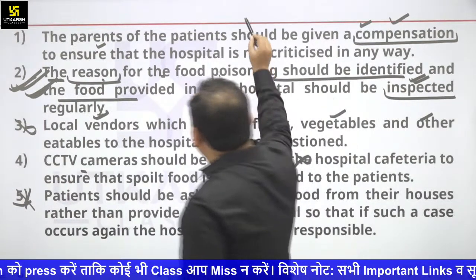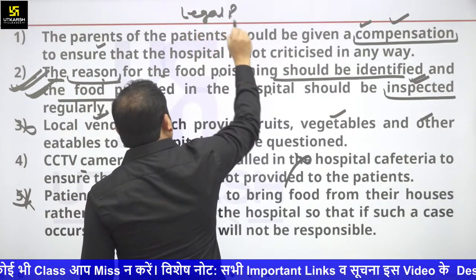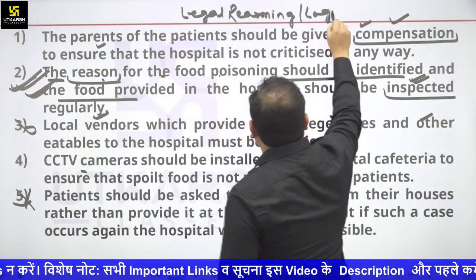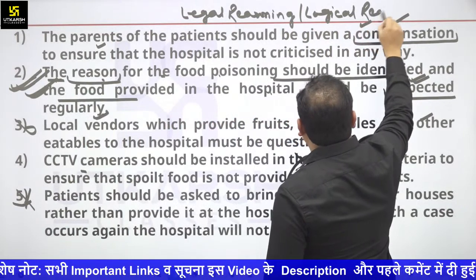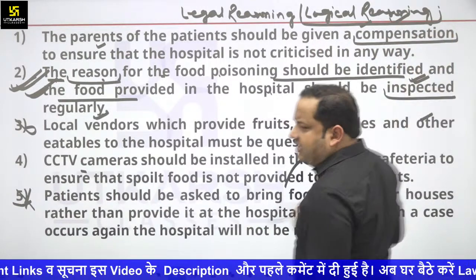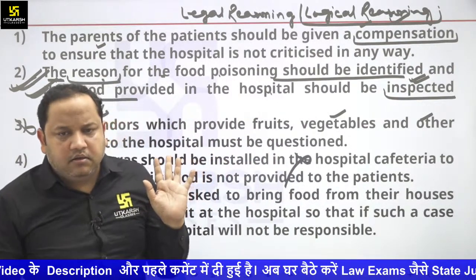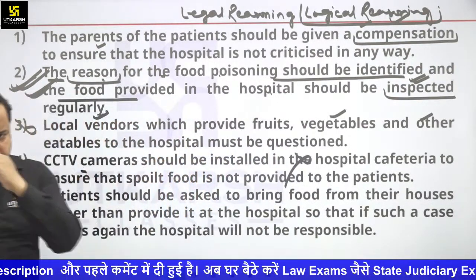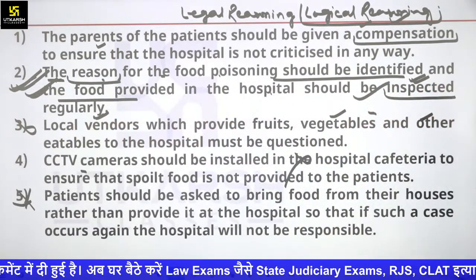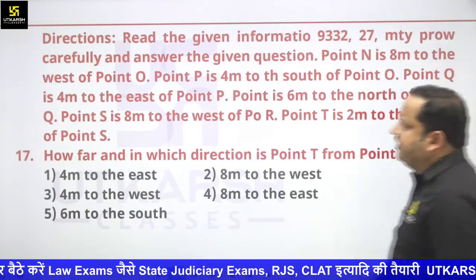Now we are discussing two reasoning types, legal reasoning and logical reasoning. Is this clear to everyone? In logical reasoning, we have two sections, critical as well as logical. Okay, so the answer is only two. So we are discussing the logical reasoning. Now I have a question of directions.